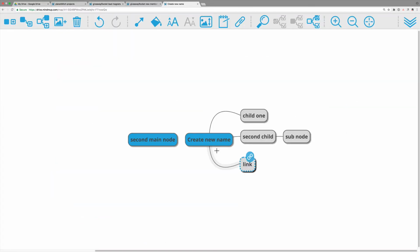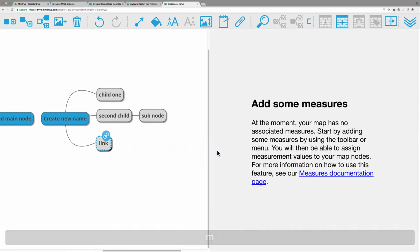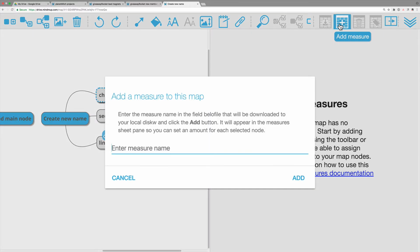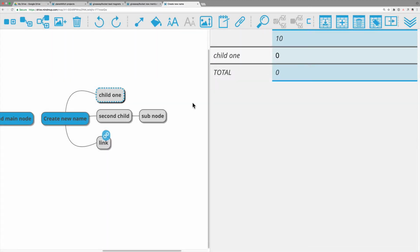There are some really cool functionalities, like if you wanted to add some dollar values or time values or some kind of a measure for your particular items, you can select these. So I could add a measure, say we're going to track or estimate the amount of time this process could take. So let's say it's 10 minutes. And so if I add that, then I start putting in each of the children. I could say this one is, say, 30 minutes. Then we start getting a running total. Kind of a cool feature.